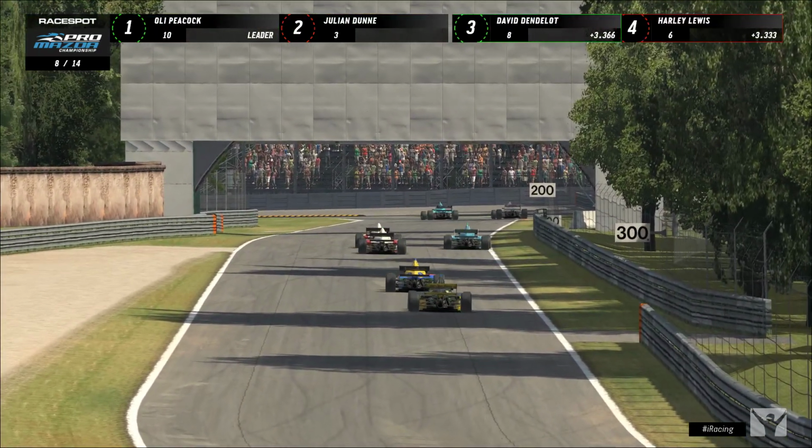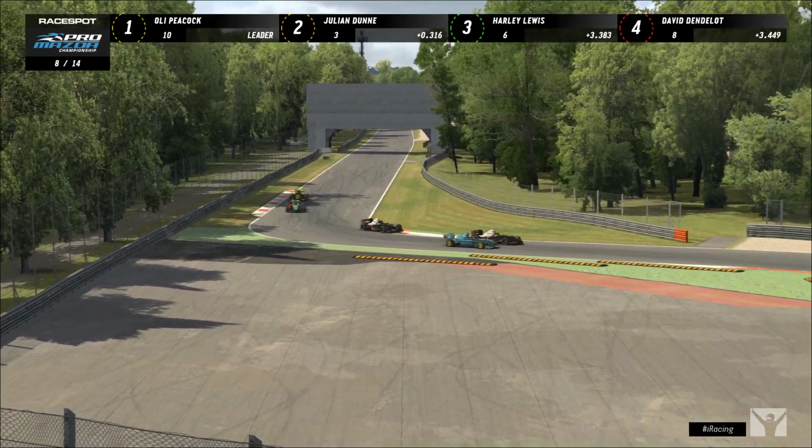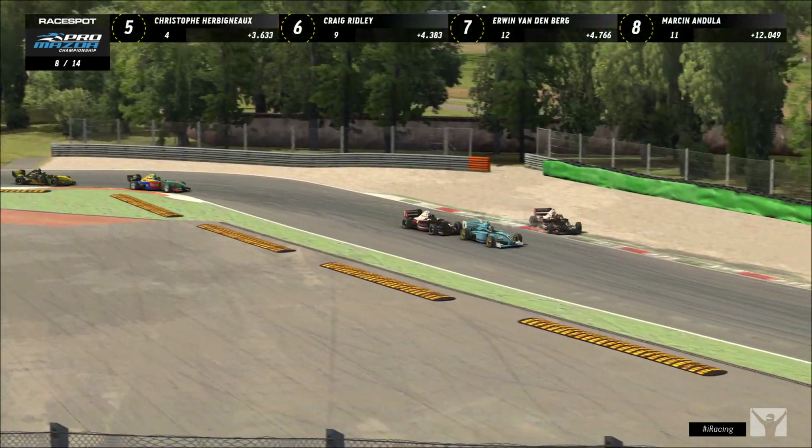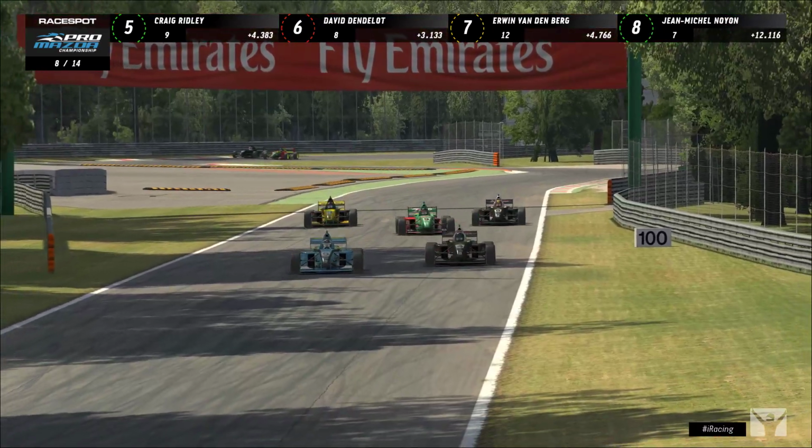So through now, up towards the second chicane. Harley Lewis trying to defend on the outside from a charging David Dendelo. Saw him get into problems early on in this race, and he's going to get into him again. A little bit of a touch between the 8 and the 6.